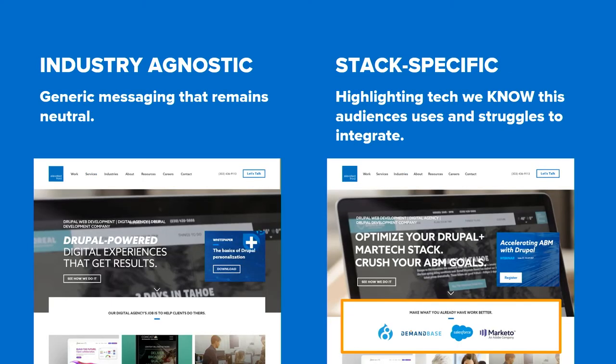Here's another example where we did a stack specific. We know that these people on the left are anonymous users. We don't have any, it's a default view. On the right, we do know that they were either at a campaign or came to our site through a channel that was more stack specific. So we know these audience members are looking at a specific marketing stack, and we put the commonly used MarTech tools that go with that stack here on this page.